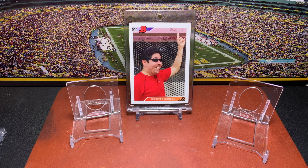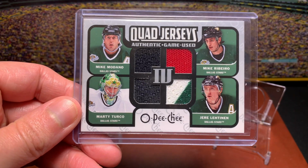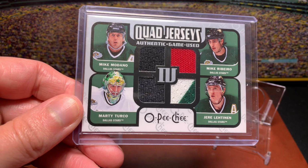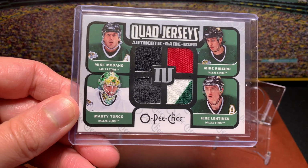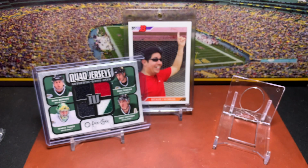2007-2008 O-Pee-Chee Hockey, and this is quad jerseys. So in this one we got Modano and Marty Turco, and then Mike Ribeiro and Yuri Lettinen. So quad jersey. It's nice to have a little bit of red there, the two-color piece from Yuri Lettinen. It's nice to have a little variety, just to keep it interesting.